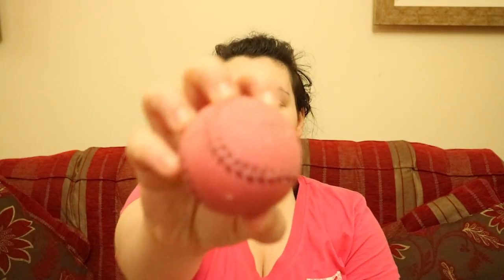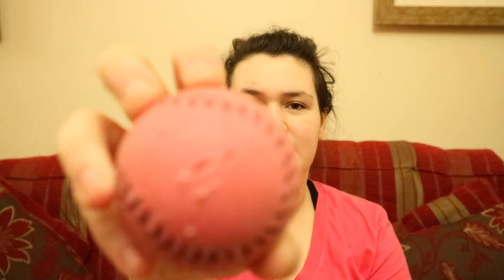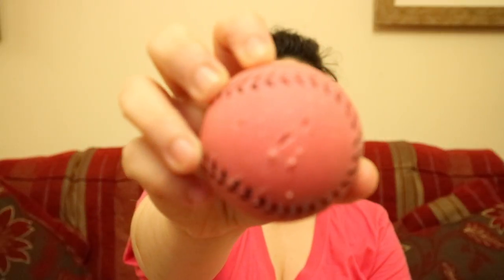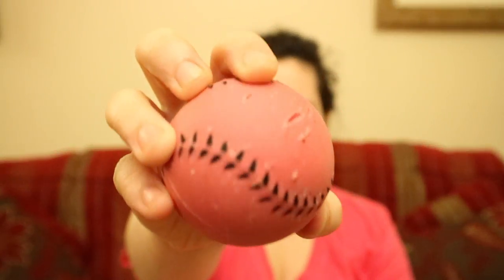Moving on to toys, I remember when we got Ruby that these were her two favorite toys out of all the toys that we got her, and it is these two here. The first one is the little soft ball. Now as you can see, it's a little bit torn up because she has been playing with this, and she's 6 weeks old today. She does like this.